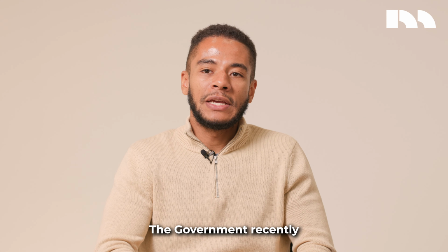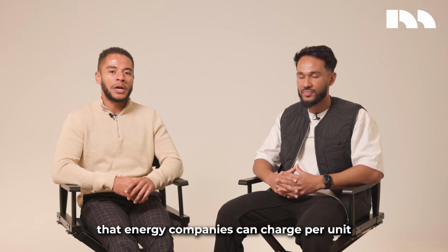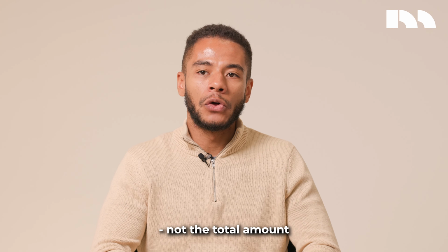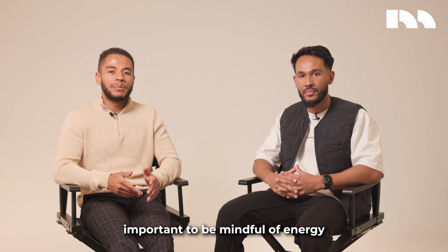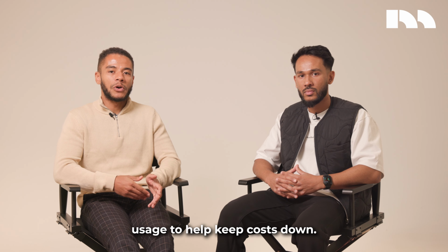The price cap is a limit on the price that energy companies can charge per unit for gas and electricity, not the total amount that households can be charged. The £2,500 figure refers to what the average household will pay, so your bill could be higher or lower depending on your home, how many people you live with, and your usage. With this in mind, it's important to be mindful of energy usage to keep costs down.